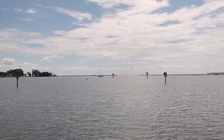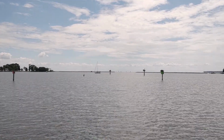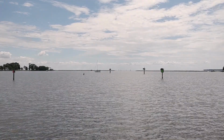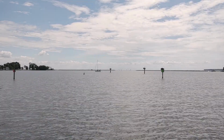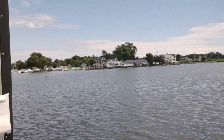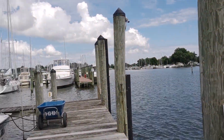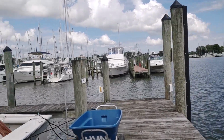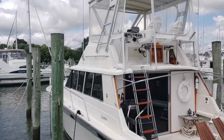And again, here I'm looking at the channel that will go out. And as we go out, we'll be leaving the greens to the starboard. Beautiful area here. So as we completed that second loop, we finished in Middle River and then came down here to spend a couple months just to relax and figure out what we were going to do.